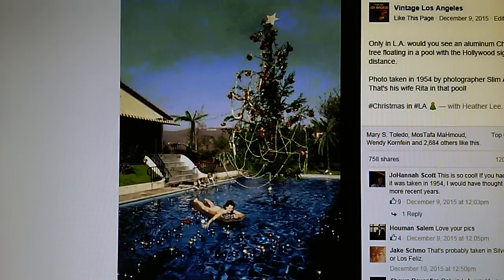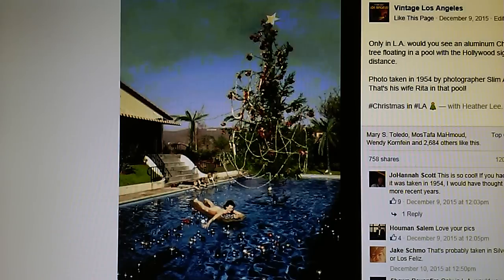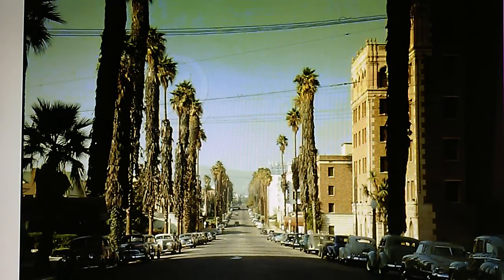Next, we've got a shot of a swimming pool in, where is this? Well, you can see the Hollywood sign. This must be in Hollywood right there. And you can see there's no chemtrails in the skies there either. Santa Claus Lane near Carpinteria, August 1963. Okay, now here is a shot of downtown. I'm not sure exactly where this is. It's probably Hollywood somewhere. This is in the 1940s.